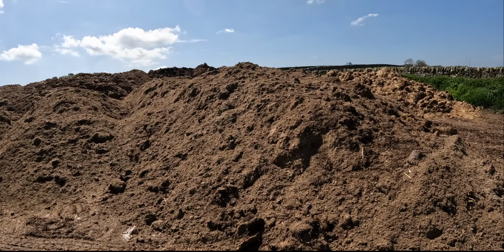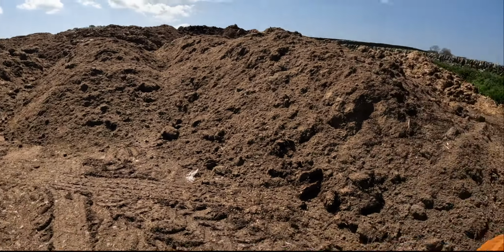For some reason I've just parked next to the farmer's muck heap. It looks like the farmer's got a slurry separator, because that's separated muck, so that's been through effectively a mangle with teeth, which squeezes all the moisture out of the farmyard manure and slurry and gives you two products, so like a watery product and a solid product, which is that. So that's there waiting.